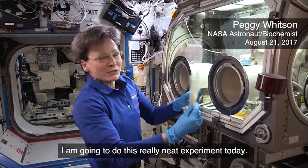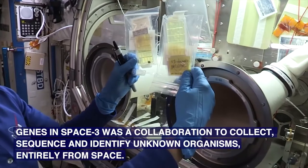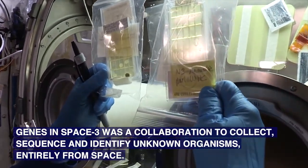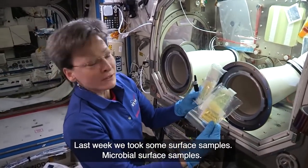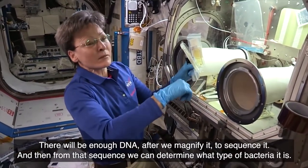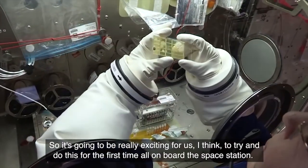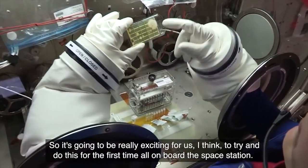I am going to do this really neat experiment today. Last week we took some surface samples, microbial surface samples. There'll be enough DNA after we magnify it to sequence it. And then from that sequence, we can determine what type of bacteria it is. So it's going to be really exciting for us, I think, to try and do this for the first time all on board the space station.